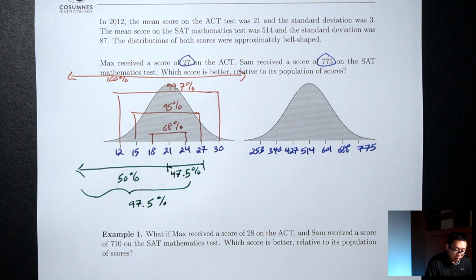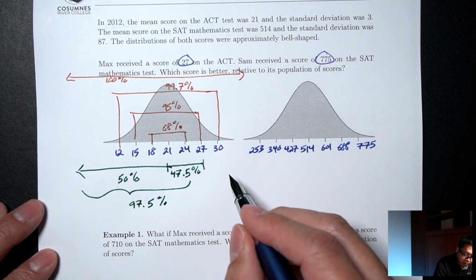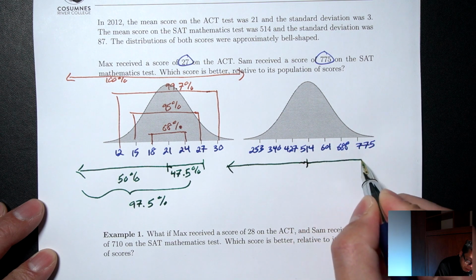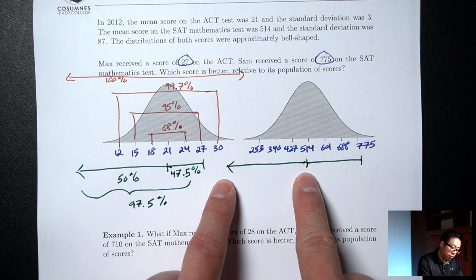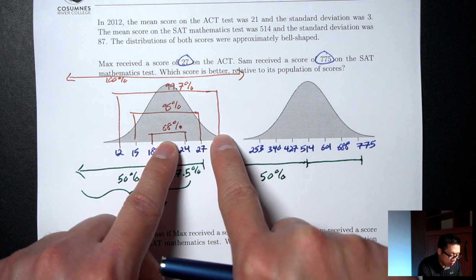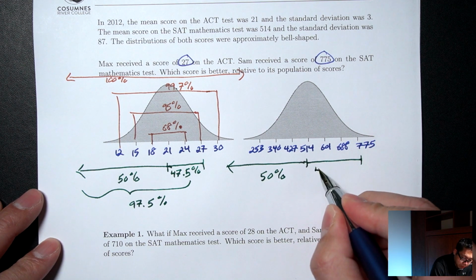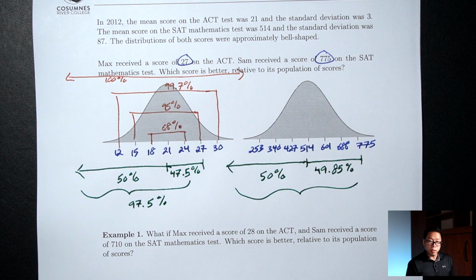Okay, these percentages are the same, so I'm not going to write them again, but I do want to know what percent is to the left of 775. So I'm going to do it the same way, middle to the left first, and then middle to 775. Middle to the left, for the same reason, is 50% also. Now middle to 3 above should be half of the 99.7. So half of 99.7 is 49.85. And together, add these up, this is 99.85%.